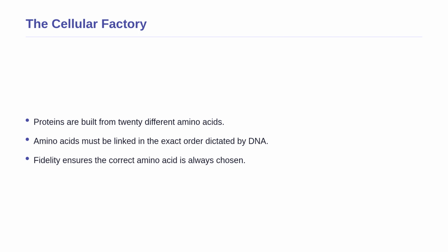This is not just a single step, but a highly coordinated series of molecular checkpoints. The cell spends an enormous amount of energy double-checking its work because these proteins are the molecular machines that do almost everything in your body, from digesting food to firing neurons in your brain.